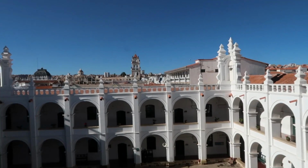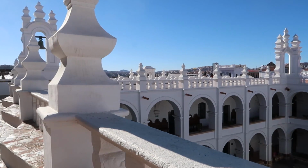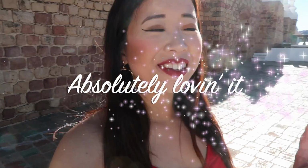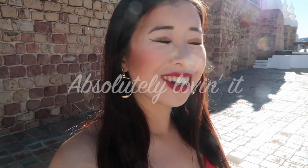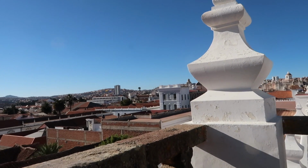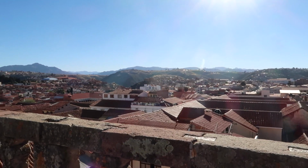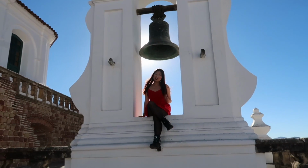Okay, I got to the highest point of this museum. So ideal for taking photos. I just love that it's so wide and it's also good weather, so that makes me even happier. This museum is a very good representation of the white city Sucre. The best views are from the roof and the bell tower. It is absolutely stunning.